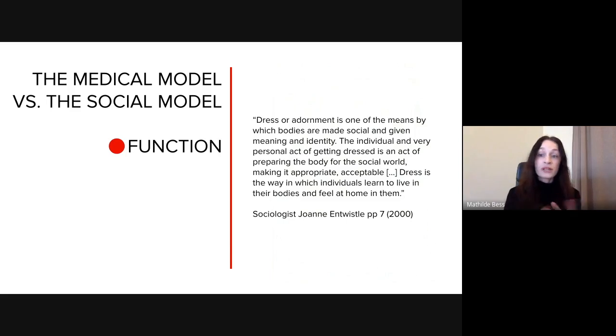Dress or adornment is one of the means by which bodies are made social and given meaning and identity. The individual and very personal act of getting dressed is an act of preparing the body for the social world, making it appropriate, acceptable. Dress is the way in which individuals learn to live in their bodies and feel at home in them. And for this group of individuals, the immaterial function of clothes is often overlooked.